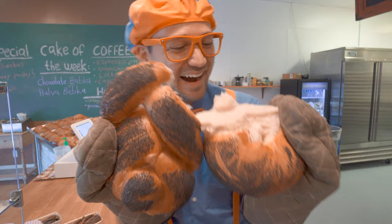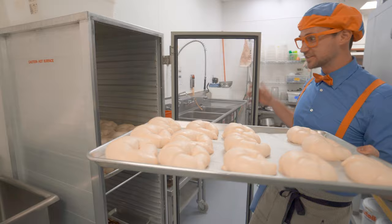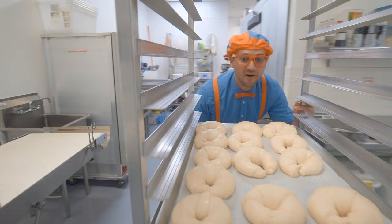Hey, Blippi, bring the croissant! Did you hear that? The boss said we need to bring him the croissant. Come on! Okay, let's open it up. Let's take one of these out. Whoa! Those look tasty! Okay, then we put it right on the tray, right here. Whoa! Check it out!